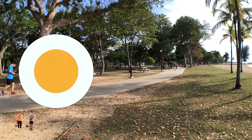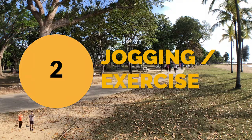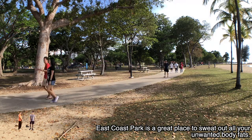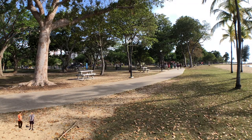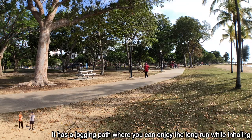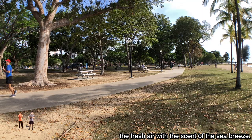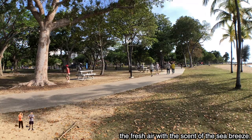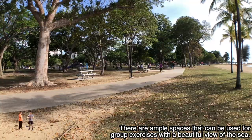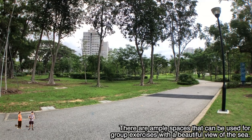Number 2, jogging or exercise. East Coast Park is a great place to sweat out all your unwanted body fats. It has a jogging path where you can enjoy the long run while inhaling the fresh air with the scent of the sea breeze. There are ample spaces that can be used for group exercises with a beautiful view of the sea.